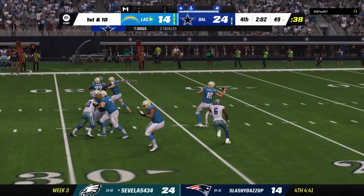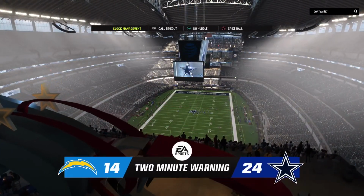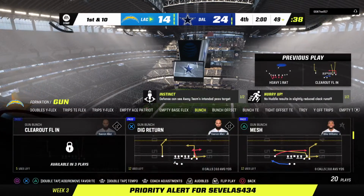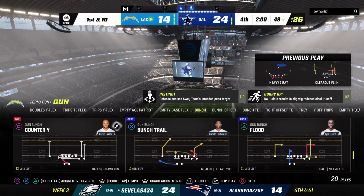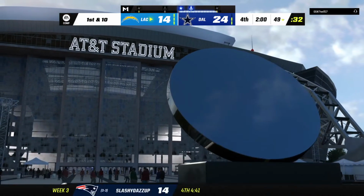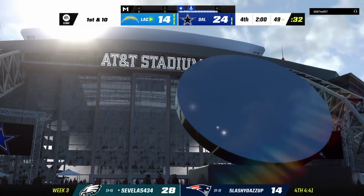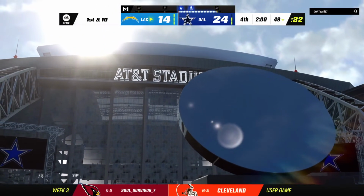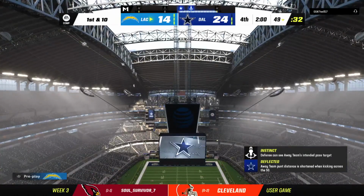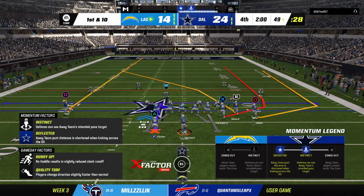He's been big, 2 touchdowns earlier. Now he's got a first down here. 2 minutes left to play in this football game here on EA Sports. Back-to-back good plays have them on the move on first down.